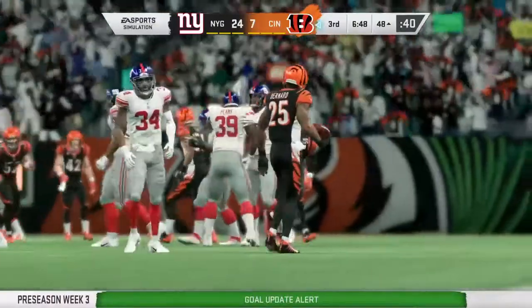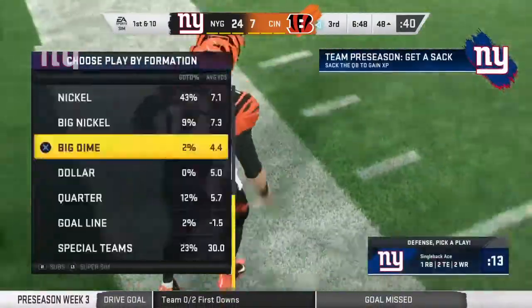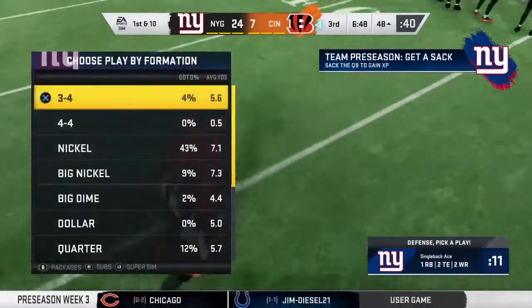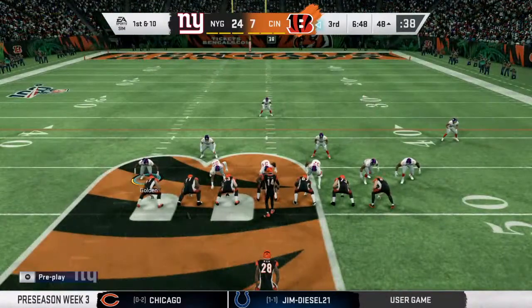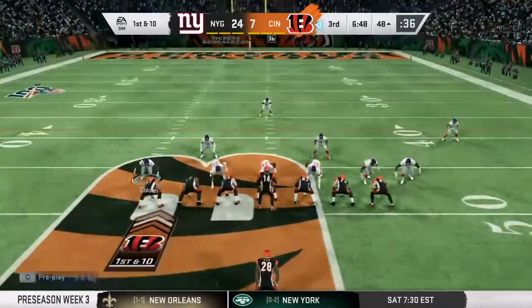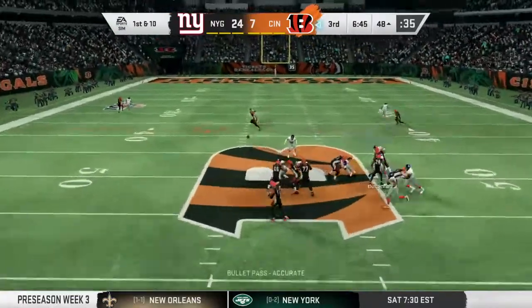42 yards on the punt, just 2 on the return. And the Bengals will take over in terrific field position. So here are the Bengals now as they get their first possession of this second half. They're down in this game. A chance for the offense, though, to put something on the board, get some momentum here in half two. Try and get things kick-started for them.